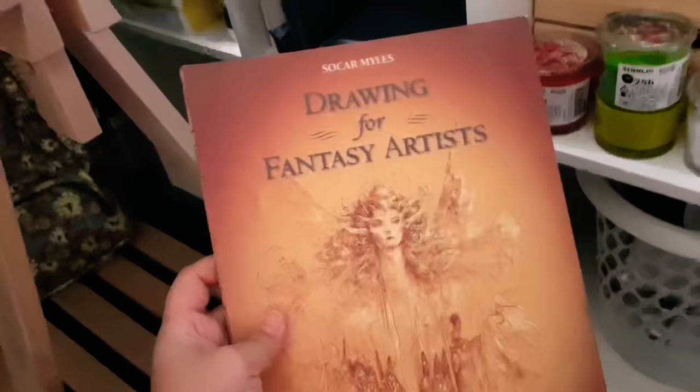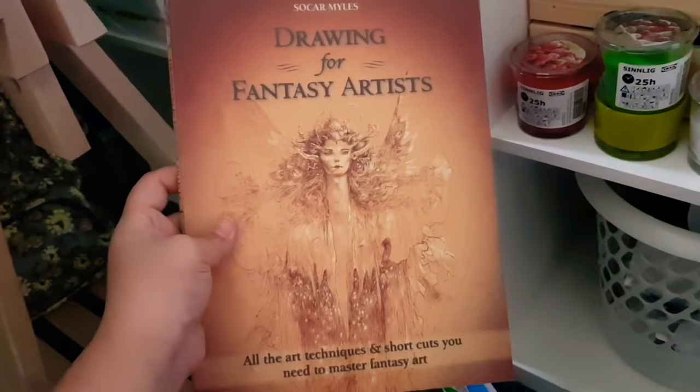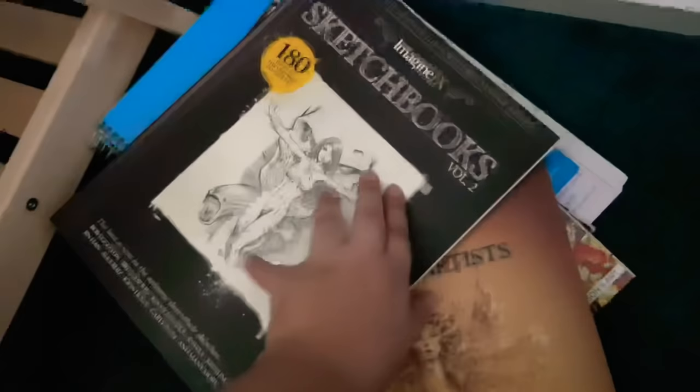I got this 4 years ago, I think, a drawing book for fantasy artists. I just saw it at the local art store and I thought it looked really beautiful. It's really interesting, the process, the sketches and all that. Then I got this from Imagine Effects, the sketchbooks, volume 2. It's a bunch of sketches from different artists. I think there are more volumes out right now, but it's just incredible to look through.